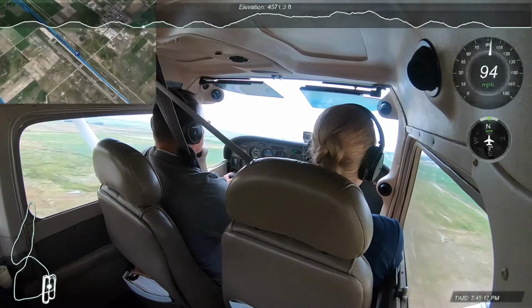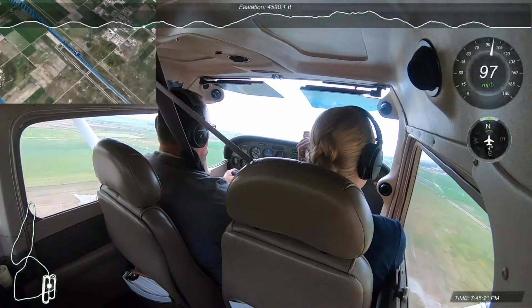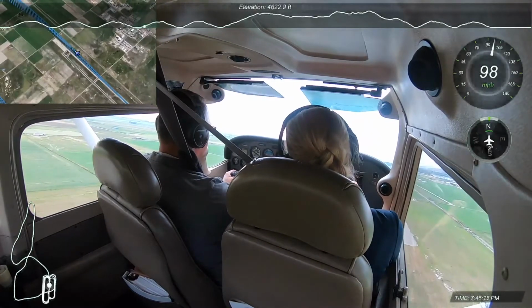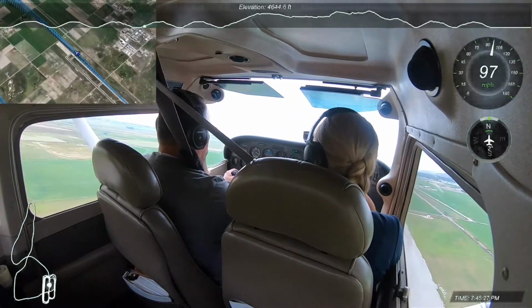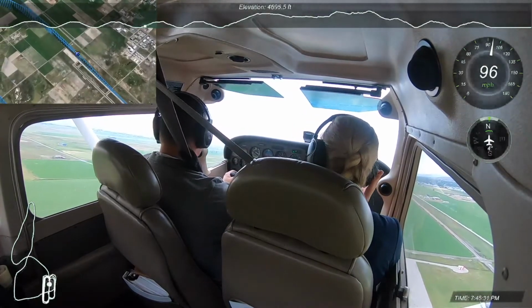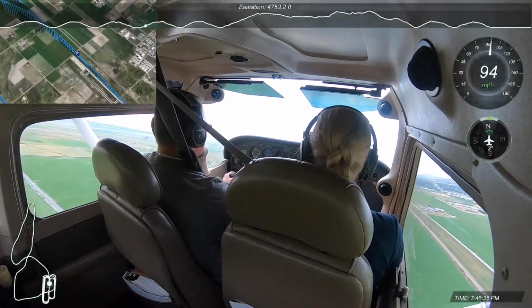Traffic, Kilo Charlie, turning left base, runway 35. Touch and go. Logan. Okay, I feel pretty good about that. Just need a little rotate a tad sooner and hold up a little stronger, and then that looks really good. Correction, Preston traffic, 4.5 miles out, heading southbound.